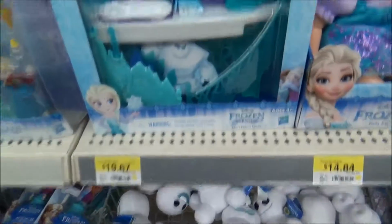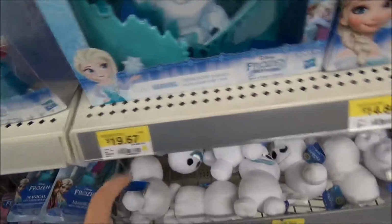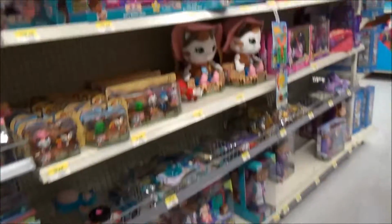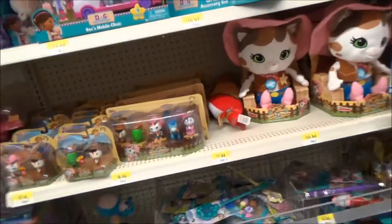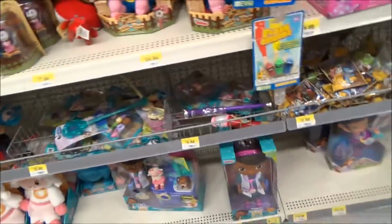So. Okay, in the Frozen section, there is the castle. And that is actually cheaper here. There's the Sheriff Callie stuff. Oh, that's so cute. Okay.